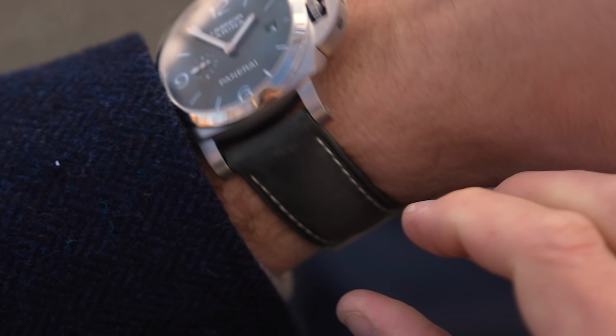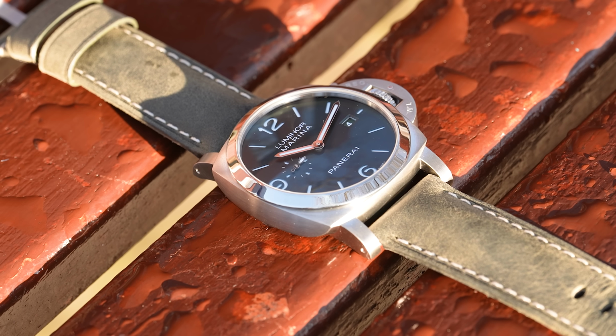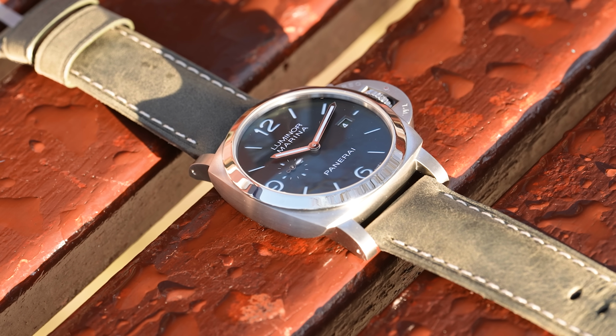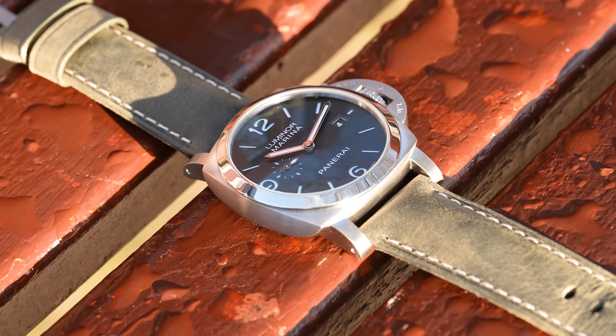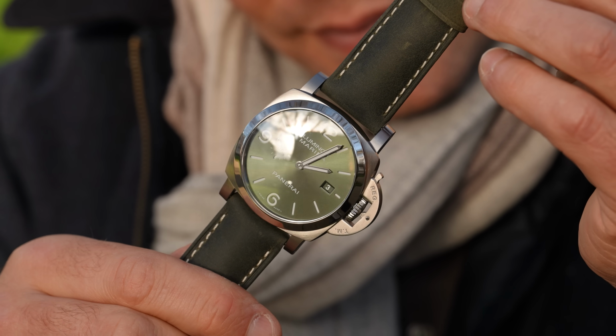Not only that for the strap, but you've also got it for the buckle. I've not seen that before. When you're someone who likes changing straps as much as I do, it's a game changer. The depth rating in these models previously was 300 meters. It's now up to 500 meters, so there is no pushback when it comes to performance and this particular 1950 Luminor.